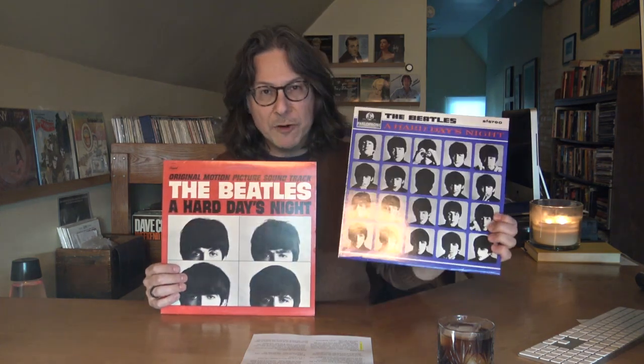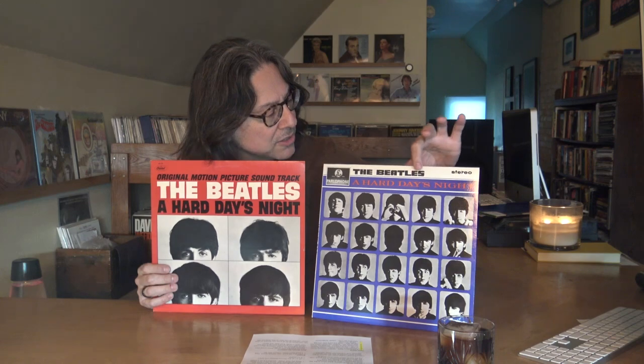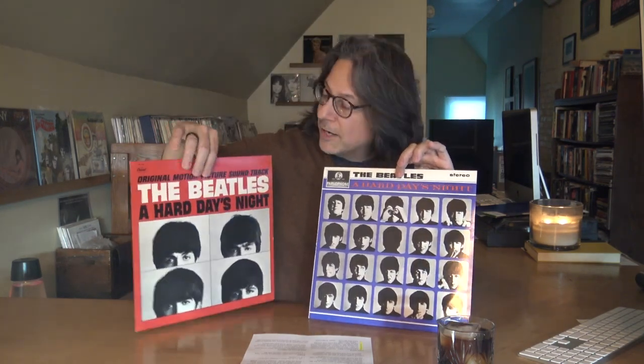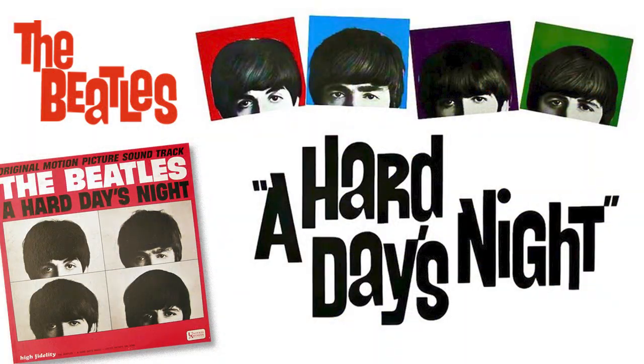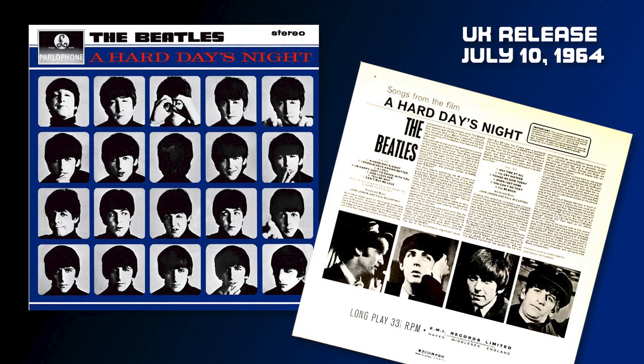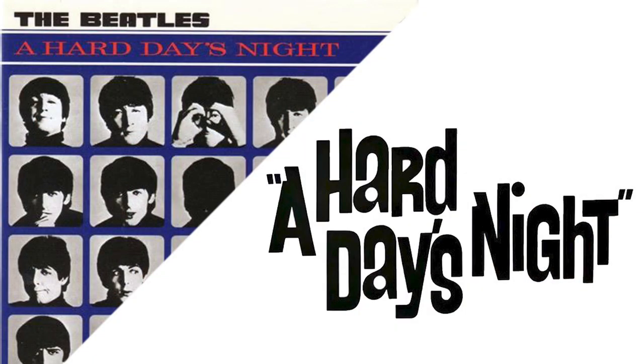Here you have the UK version, very much more sophisticated, artistic looking with the film strips on the front cover. Even the font is a little bit more adult looking as opposed to the big cartoony font on the front and back of the US version. In this particular version, they use the font from the movie poster, and that was completely absent on the UK version. And the UK version also has full liner notes on the back. So very nicely done, very different. One extremely pop, very commercial, and one more serious.